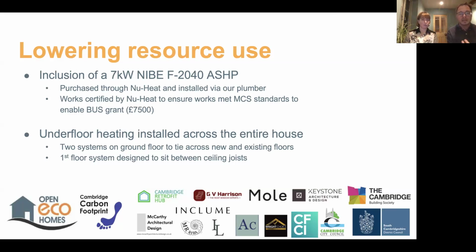So we worked through New Heat, a really experienced company in this sort of area. It's really useful to have that kind of support in this process. There's a huge amount of research that can be done anyway, but it's nice to have that sort of backup. New Heat supplied the NIBE unit, or NIBE, depending on how you like to pronounce these things, and it was then installed via our plumber. They don't provide the installation; they only provide the actual kit. But it is a full kit with a full set of plans that can be installed effectively by any plumber, and then they come and certify it.